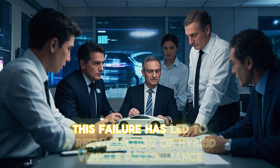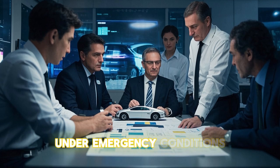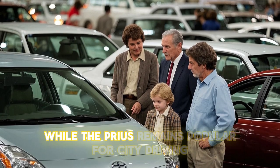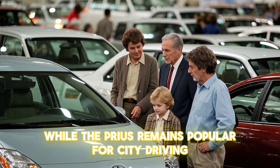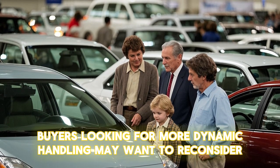This failure has led to a re-evaluation of hybrid vehicle performance under emergency conditions. While the Prius remains popular for city driving, buyers looking for more dynamic handling may want to reconsider.